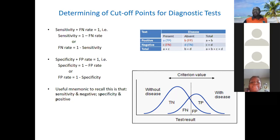Which one is noise now? True negative? How can it be true negative? Okay, let's debate it. I agree that false positive is the noise. Somebody says you are HIV positive and you are not HIV positive. It's noise. So true positive is signal. False positive is noise.